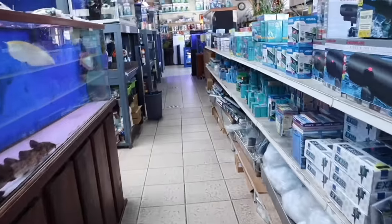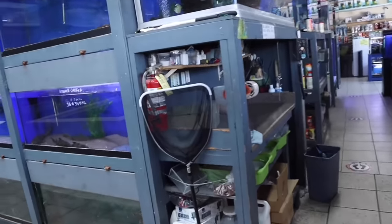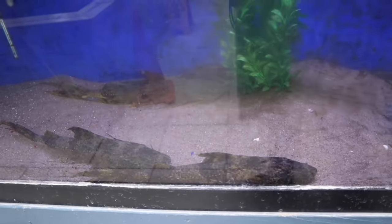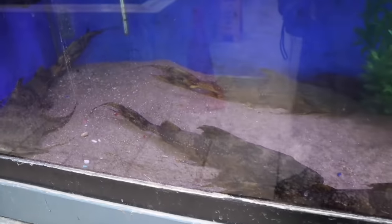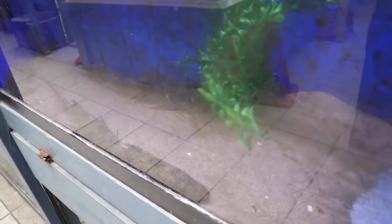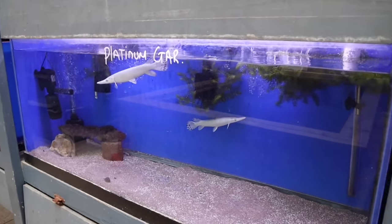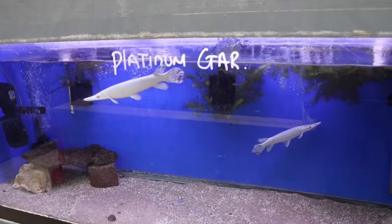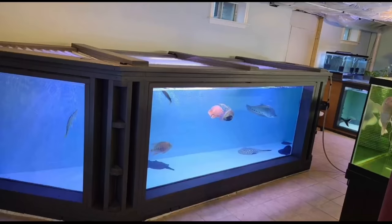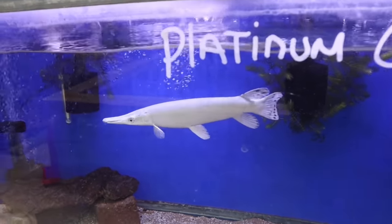You want to see something sick? Check this out real quick. Goonch catfish. It's pretty dope right there. My God, platinum guard. I need a mega aquarium. Man, I would definitely snatch these guys up.